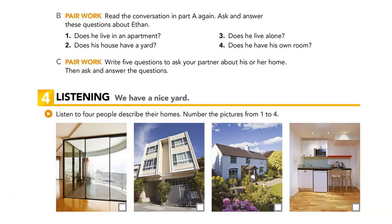3. My apartment is very small. It has just one room with a very small kitchen. It doesn't have a bedroom, so I sleep on the sofa. 4. My family and I live in an old house in the country. The house is a little small, but we have a nice yard and lots of trees. We like it a lot.